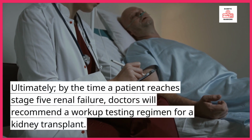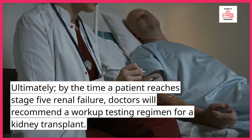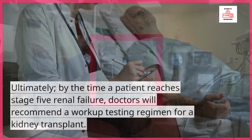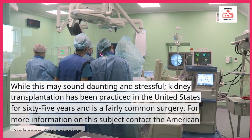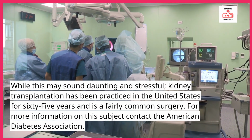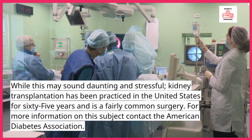Ultimately, by the time a patient reaches stage 5 renal failure, doctors will recommend a workup testing regimen for a kidney transplant. While this may sound daunting and stressful, kidney transplantation has been practiced in the United States for 65 years and is a fairly common surgery.